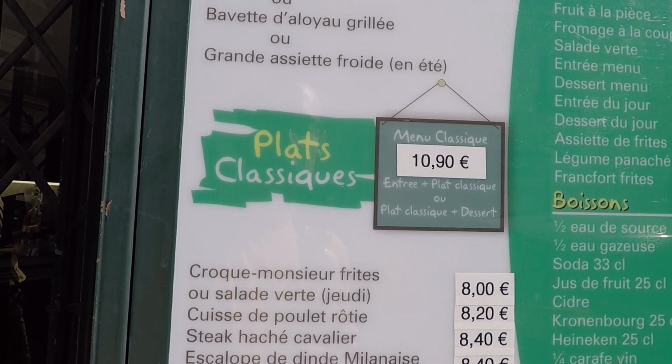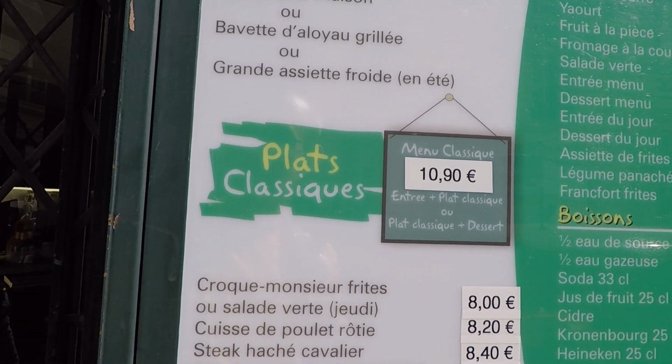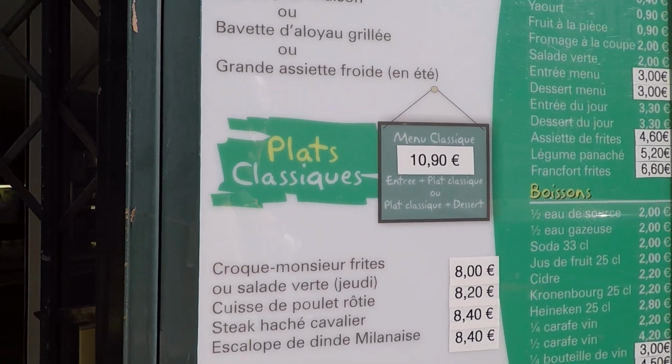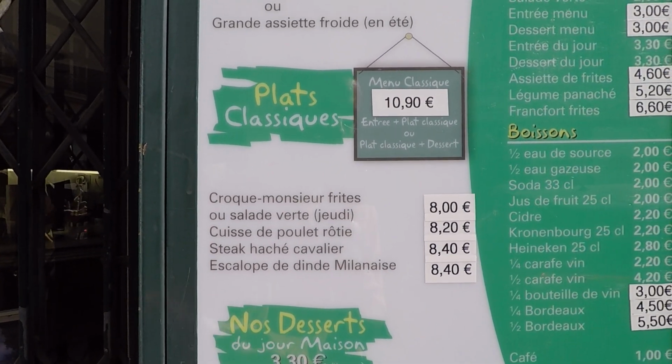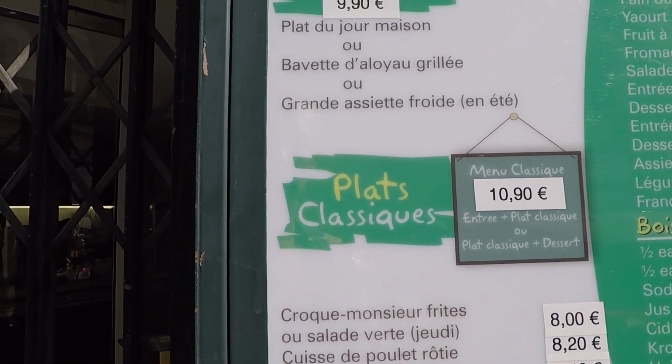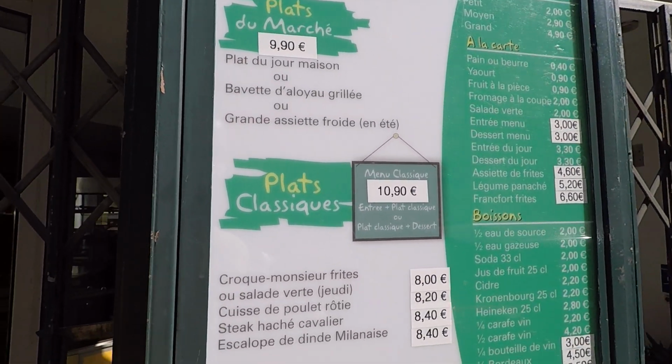Escalope de dinde milanaise. Milanaise means you have an egg, so it's like a fried meat, and on it you have an egg. Honestly, it's not special, but again you will find this dish about everywhere, and they will always have the same dish everywhere, no matter where you are.